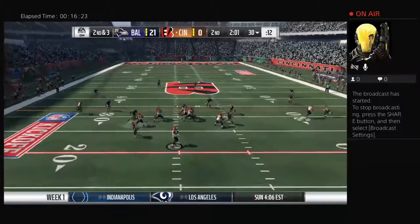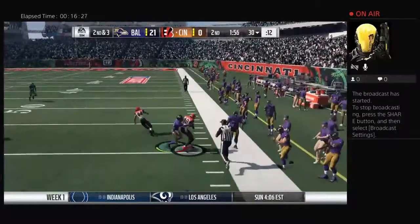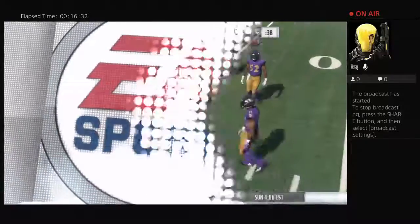1, 9. Here's Watson now on second down. Got a man right side. It's Sharp. So a minute 55 to go in the first half.